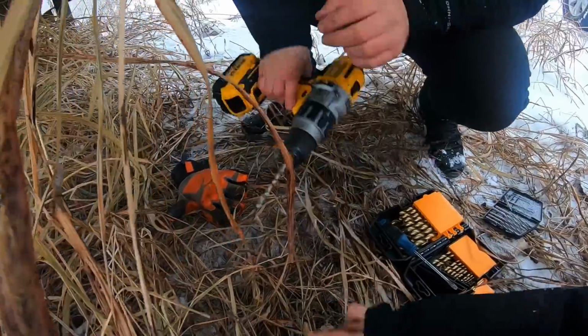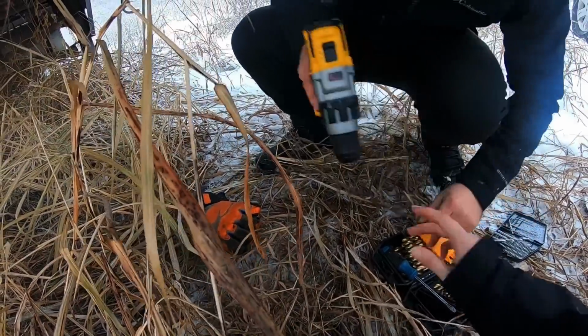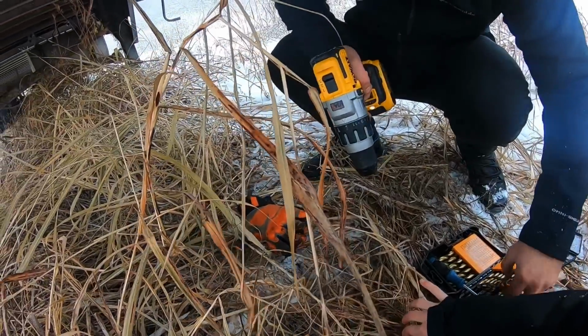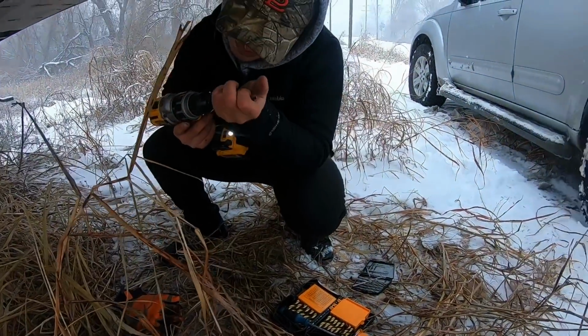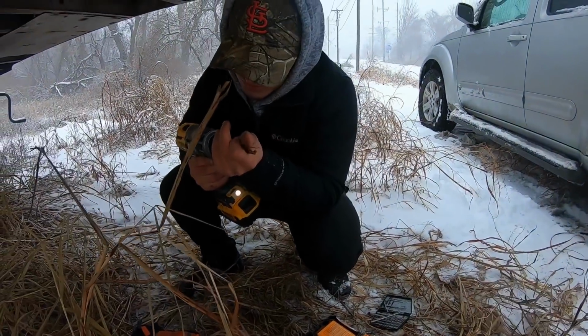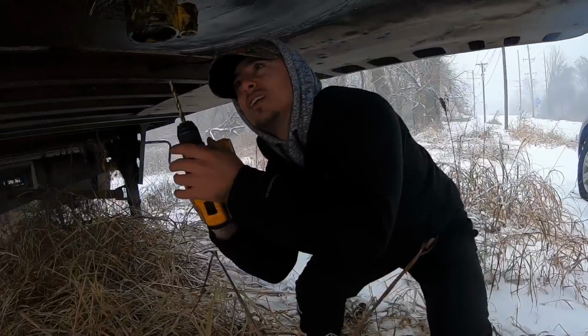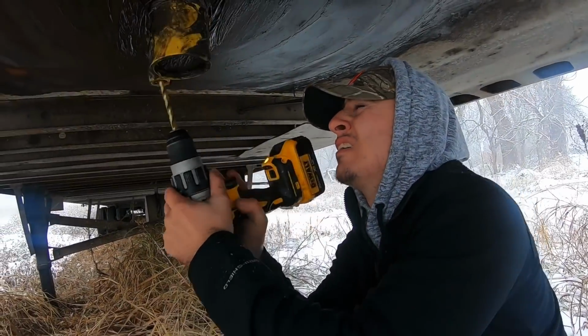Let's see. So we've used this one. Let's use our DeWalt to drill. I think we'll go with this. Not sure how big of a drill bit this drill can accommodate, but guess we shall find out. Let's see what this does. Okay.